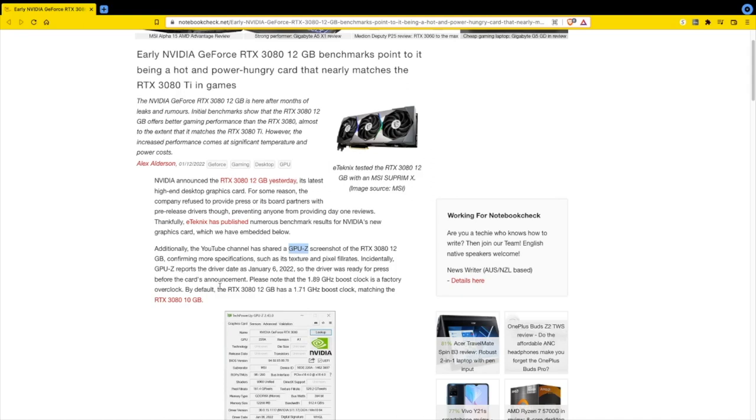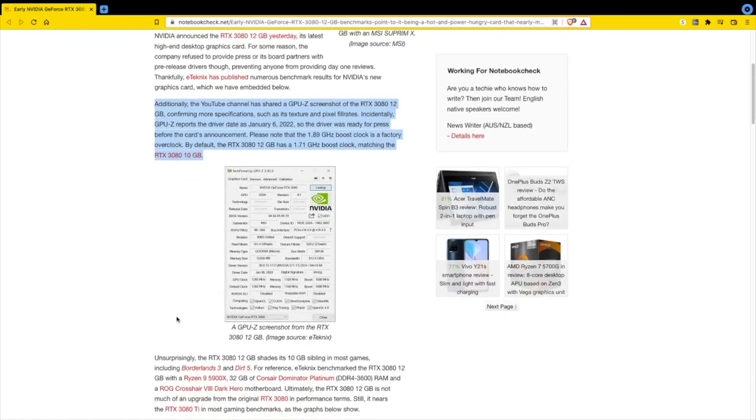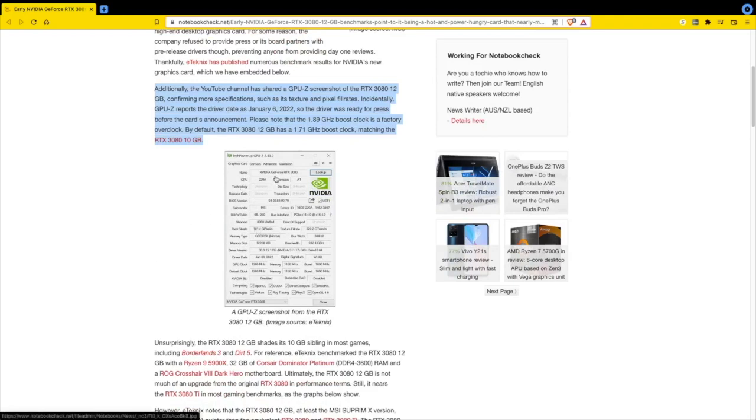All right, so the driver was ready for press before the card's announcement. Please note that the 1.89 gigahertz boost clock is a factory overclock. By default, the RTX 3080 12 gigabyte has a 1.71 gigahertz boost clock, matching the RTX 3080 10 gigabyte. So here is the GPU-Z screenshot. It's a 3080, subvendor MSI for this guy.